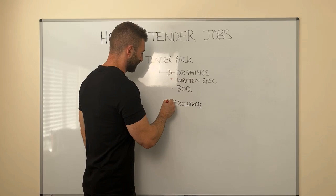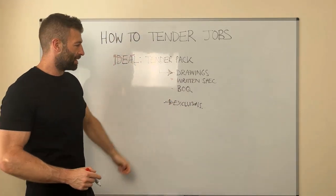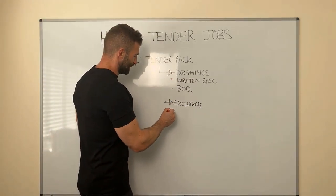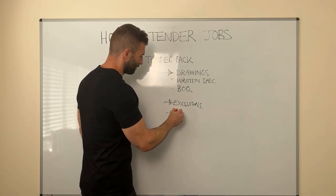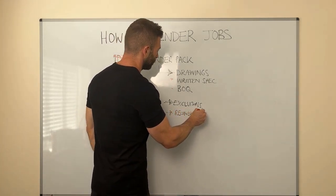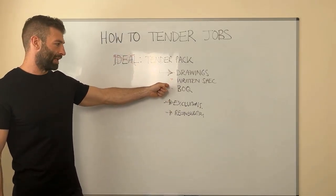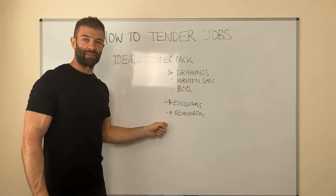So you've not allowed for certain things that you've found problems, potential issues with, and you list out recommendations as well. Because again, what the drawings and the spec might say, you might know an easier, quicker, cheaper way of doing it, and you recommend that to the client as well.